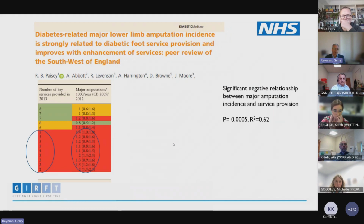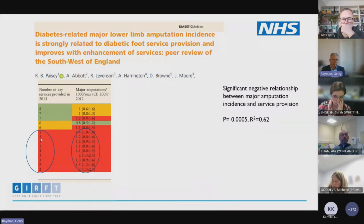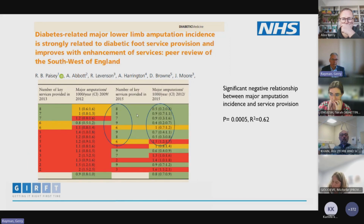And using those 10 key elements, you can see that those who had fewer, in the red, tended to have the higher amputation rates than those who had more of those key processes in place. But more than this, over the next few years, they changed services, and you can see that there were many more services with those key elements in place, and the amputation rates significantly reduced. So I think this is not rocket science.